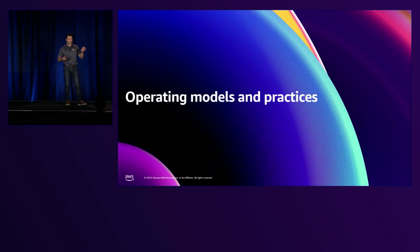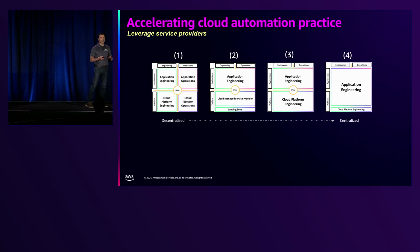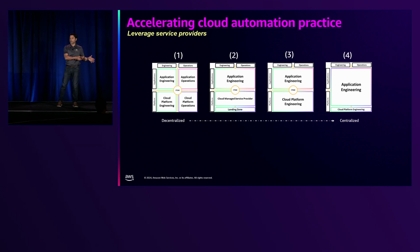I want to talk quickly about operating models. If you are familiar with the AWS Well-Architected Framework, there is an operational excellence pillar, and that pillar talks about 4 operating models. There is nothing wrong or right with any operating model, but we see that they range from a decentralized operating model to a centralized operating model.